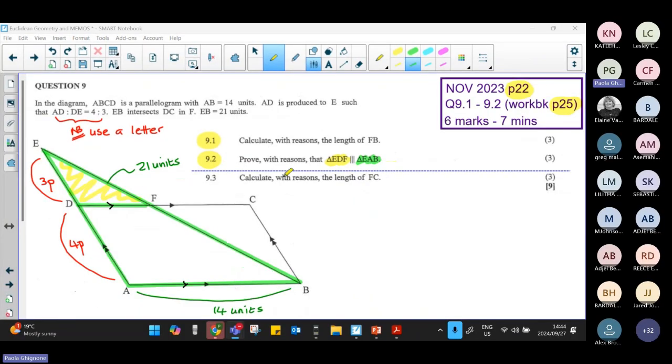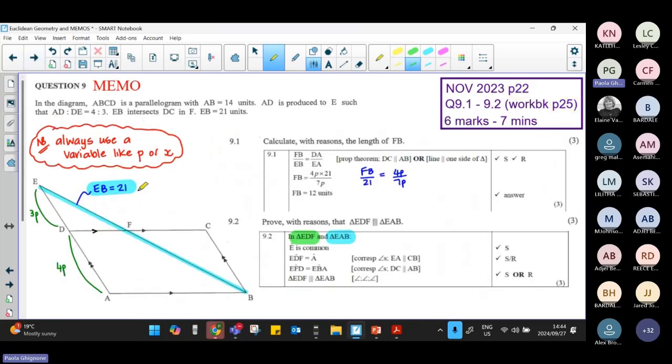Right, guys, we've made it. It's our last question of the day. So let's have a look. So we're wanting to finish off what we've worked through with question 9. We're looking at the proportionality theorem. It says that if I have a line parallel, then it divides the sides of the triangle in proportion.